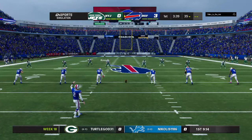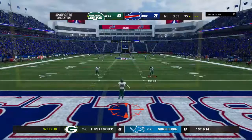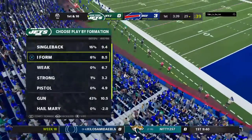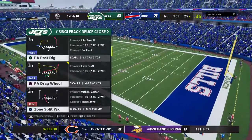Nice little tester for him to begin things, huh? I think he was hoping for a little bit more of a chip shot. Instead, they made him stretch it out a little bit, but he's got to feel great now that he put it through the pipes. And that one will bounce out of the back of the end zone, so we will start here at the 25.